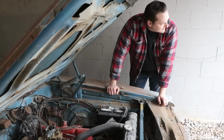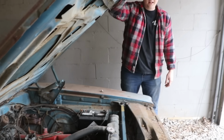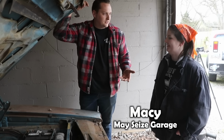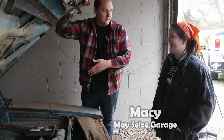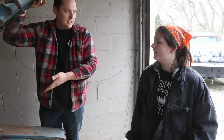Macy, would you be interested in giving us a hand? So we've got some help today. This is a car that you wanted, basically. This is something you had been looking into. Yeah. Tell them about what you wanted: a 68 to 70 Charger, and it just so happens a family member had one. So kind of give the story about what it is.